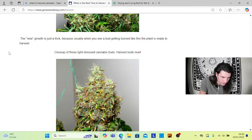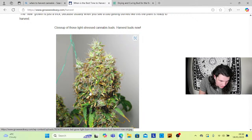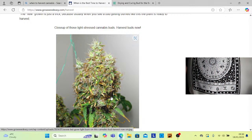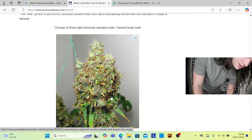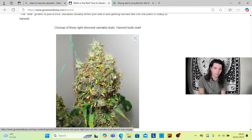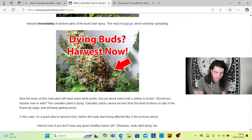The new growth is just a trick because usually when you see buds getting burned like this, the plant is ready to harvest. Close up to the light stress cannabis plant example. Yeah, you see all of this little burning in here. We don't have this like that. If I go in and look up close and personal, I might actually take a look. So the leaves that are coming off the buds right now that they're getting a close look at for this example are the least damaged leaves that are on my plants. So I don't have to worry about this so much. It is a nutrient problem, as far as I can tell.